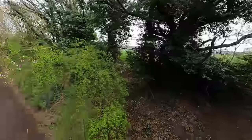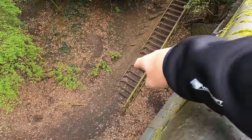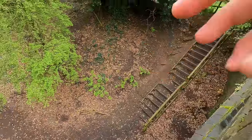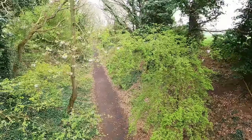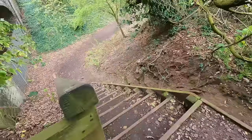So there is that deep cutting. There's a nice stairway down there, which could have been an original track access for rail workers. We're going to go that way. And Knapton and Paston station is our first destination. So who knows what we'll find en route. I'm going to take you down to the track bed and we'll crack on.